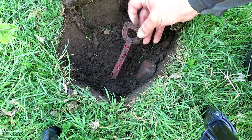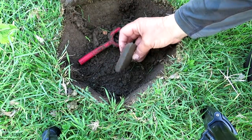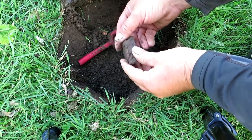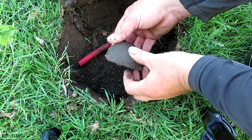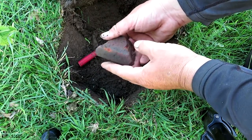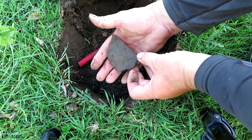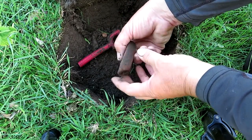Oh well. What's that? Oh, now that is interesting. You know what that is, don't you? I'm going to get this cleaned up. I think that might be really significant. That could be a piece of medieval floor tile. Look at the thickness. That really could be.